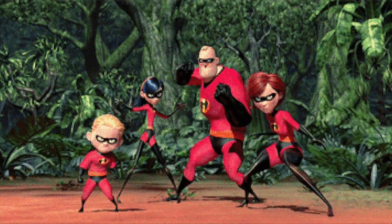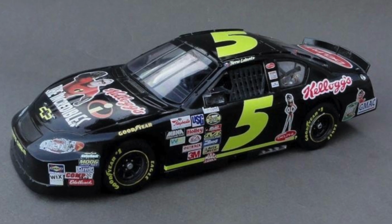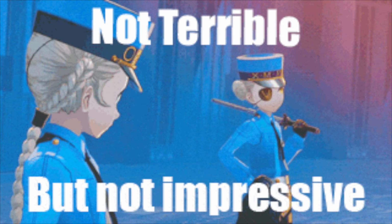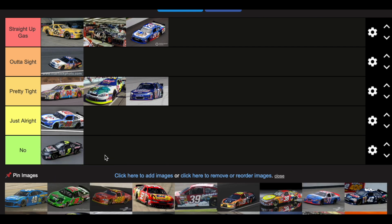Next up, we got 2 based on The Incredibles, starting with this black number 5 one for Kellogg's. It just features the characters on there. It honestly just looks like a kid just got his Incredibles sticker sheet out and slapped them all over the car. Not terrible, but honestly pretty underwhelming. It's going to the bottom, I'm sorry.